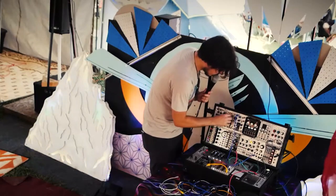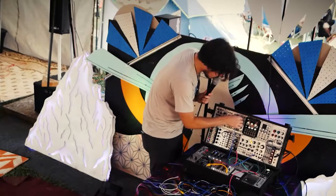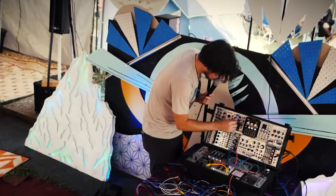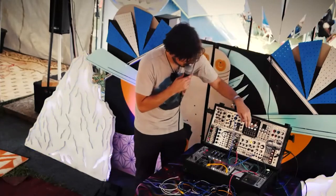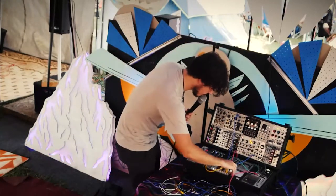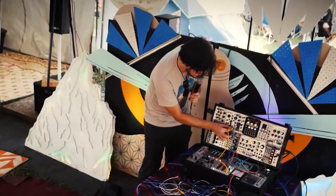Let me get it back to, let's find a wave we like. Okay, so here's our tone. The next thing I'm going to do is push play on my sequencer, and I'm going to go into the volts per octave input. Here we go.